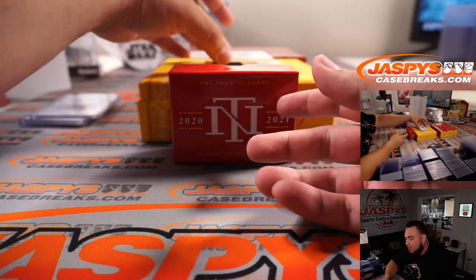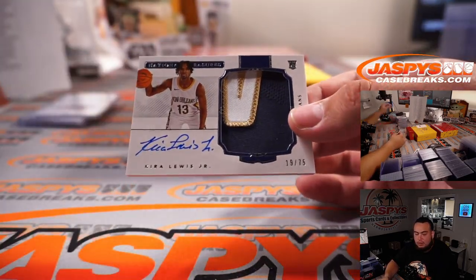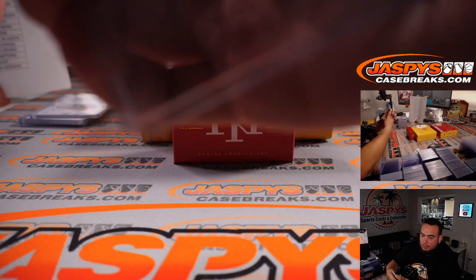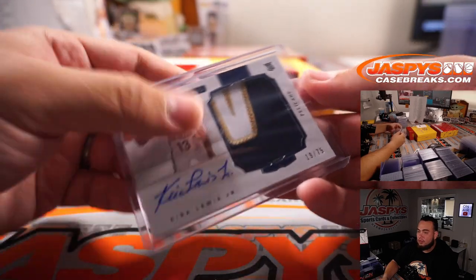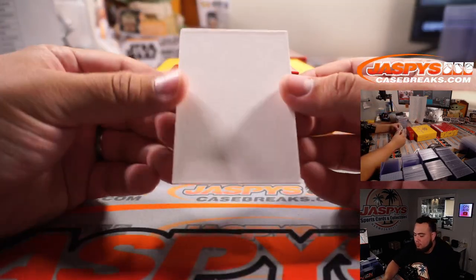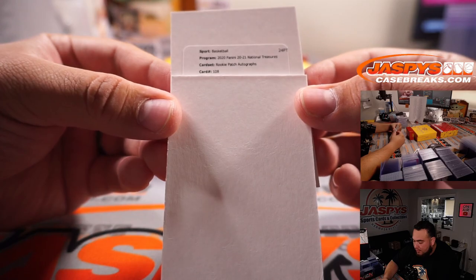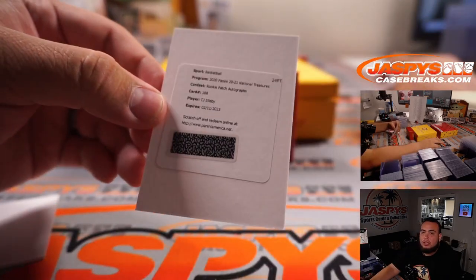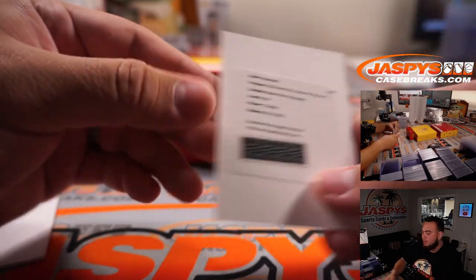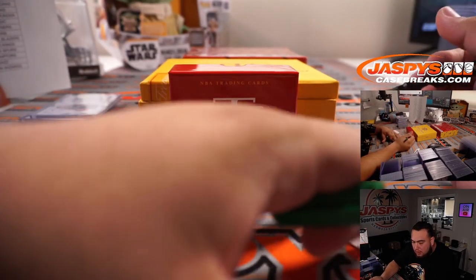We actually have a redemption. I'll skip that for now. And we have Kira Lewis Jr. 19 out of 75. Little horizontal RPA for the New Orleans Pelicans. Keyshawn. Very sweet. All right, let me get a little blank right here. Let's see who this redemption is. All right, we got rookie patch autographs, card number 108, CJ Elleby. There you go. CJ Elleby, I believe, is Portland Trailblazers, right? Yeah, Blazers. So Portland, Slavic.